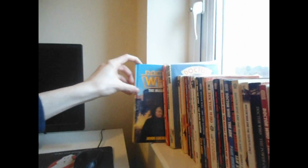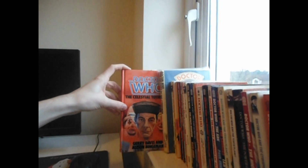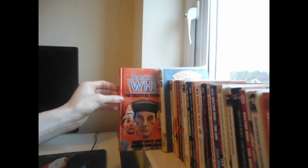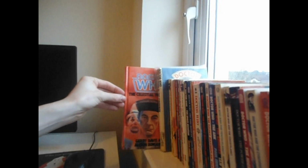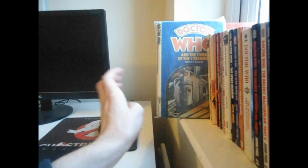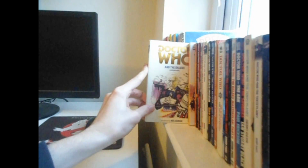Allen of the Crusaders, The Massacre of St. Bartholomew's Eve, Celestial Toymaker, mint condition, practically near mint condition, non-ex-library, signed by Peter Purvis. One of the rarest and most valuable items in my collection, Tomb of the Cybermen W.H. Allen hardback, undedicated, signed by Deborah Watling, Fraser Hines and Jeff Cummins. Jeff Cummins being the person that did the illustration on the cover.